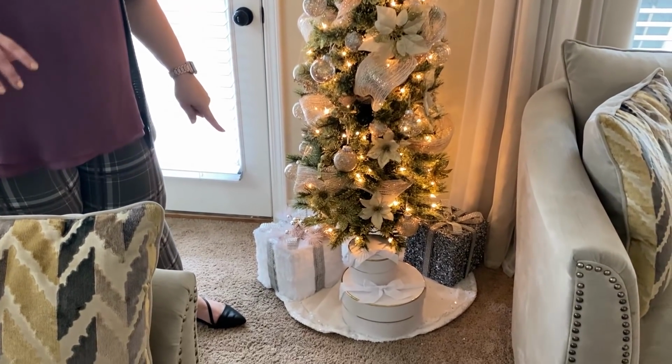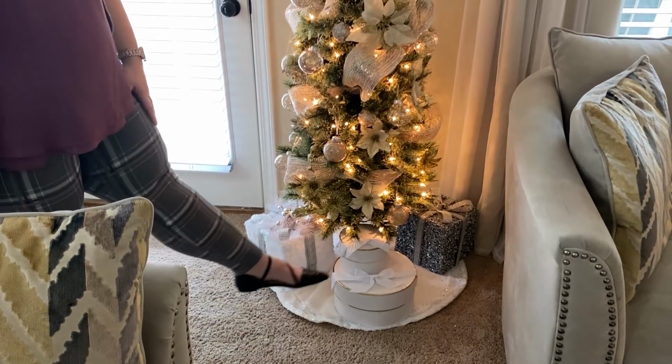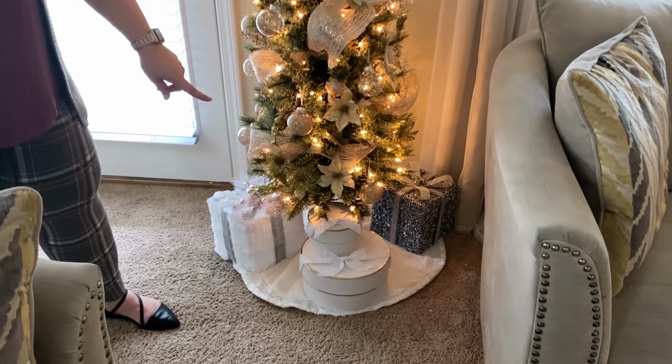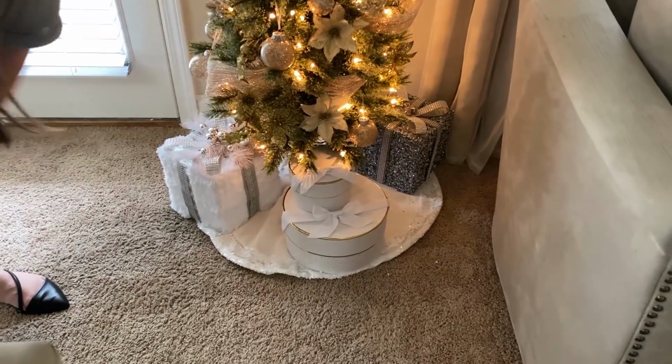Tree skirt is also from Michaels. It's the same one in the dining room. The little packages, these ones right here are from Michaels. No, they're from Target. This one is from Big Lots and that one back there is also from Big Lots.